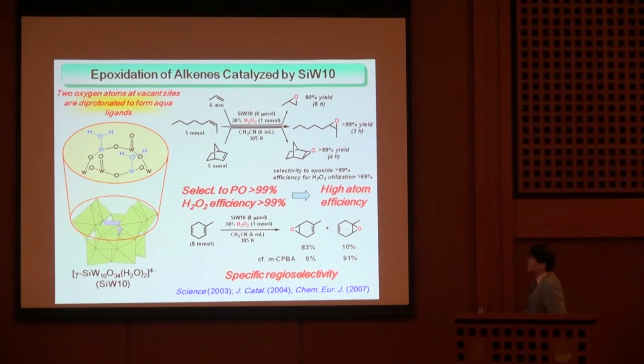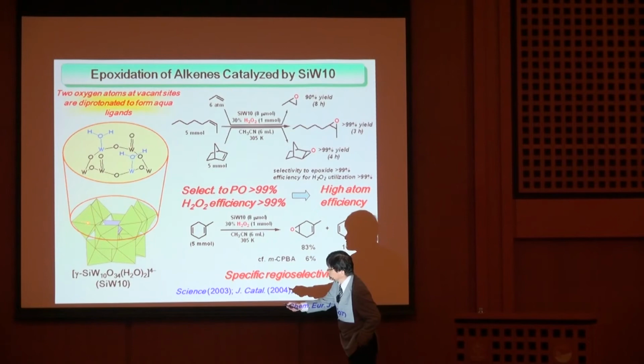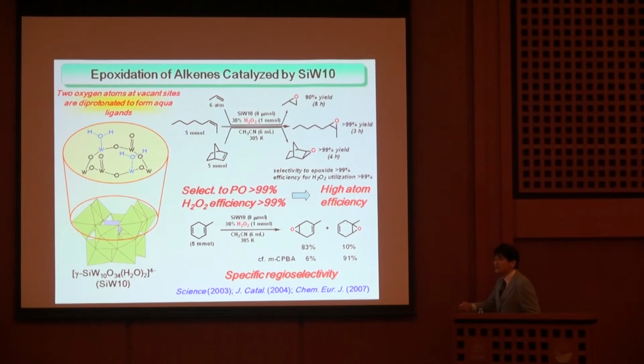Let me talk first about catalysis by this lacunary polyoxometalate. This tungsten site can well activate hydrogen peroxide. And these two tungsten atoms are the corresponding active site for activation of hydrogen peroxide. This will catalyze this kind of olefins with high selectivity and high hydrogen peroxide efficiency.